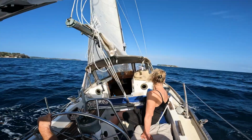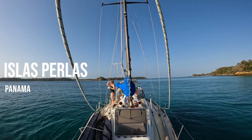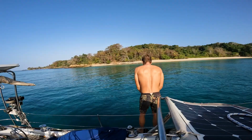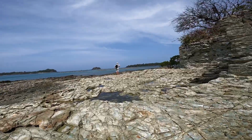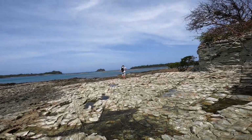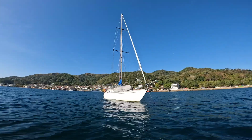The islands were originally inhabited by native populations. However, their communities were unfortunately wiped out by the Spanish when they discovered that the waters surrounding the islands were teeming with valuable pearls. Hannah decided to stay in the city to catch up on work, and in the meantime, I got to try out Elixir's brand new head sail and Ian's new outboard engine.